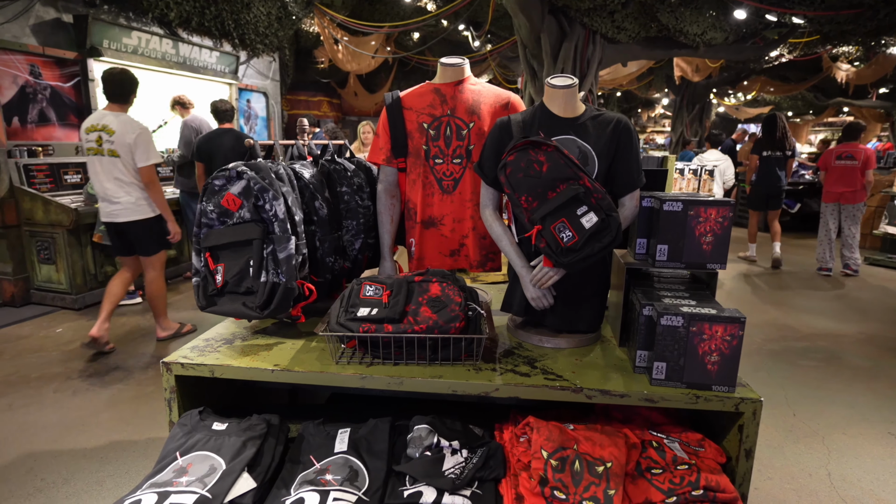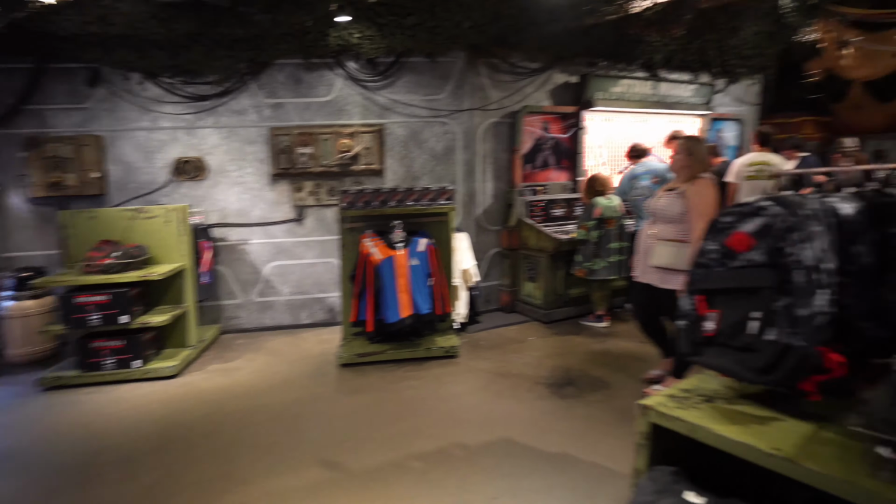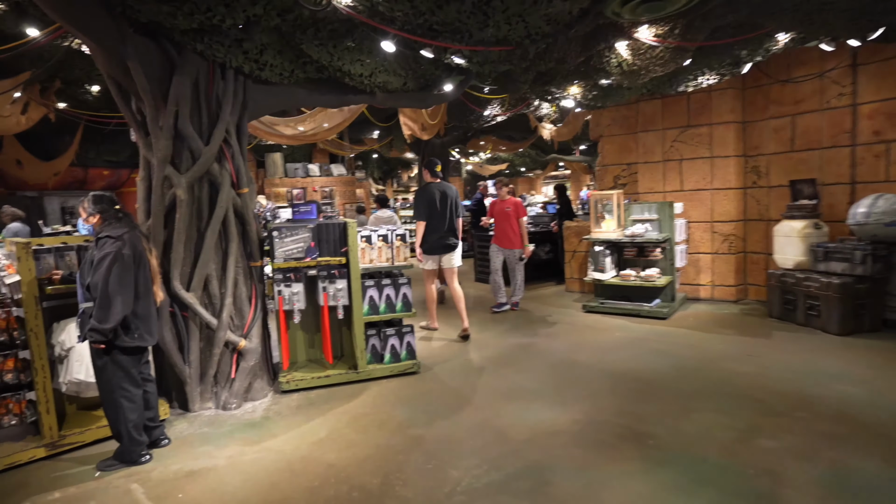Live music. But anyways, I think our first stop of the day, as usual, is going to be the Star Wars Trading Post. So we just got inside the Star Wars Trading Post, and it looks like they still have a lot of the Darth Maul merchandise over here, over there. I'm not going to show it again. This would be like the fifth time I show it.